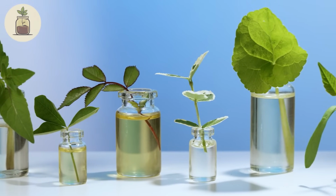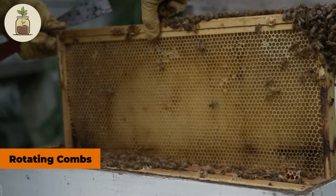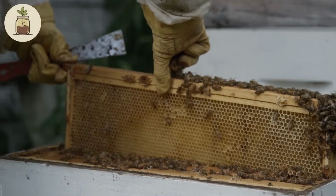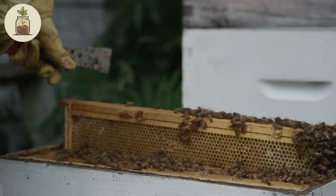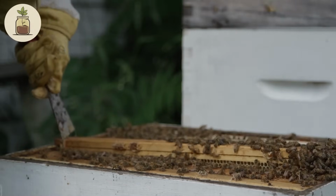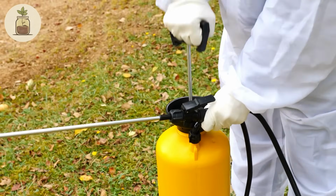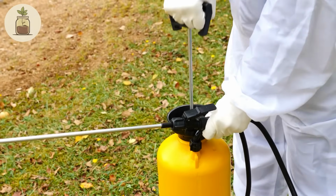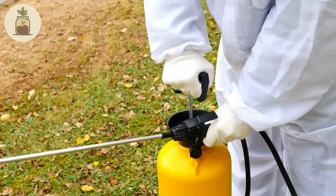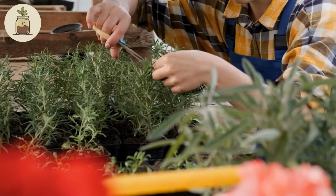It's not just oils either. The Amish keep their hives healthy by rotating combs, which helps prevent disease buildup. And they're vigilant, watching for signs of trouble before it starts. If there's a problem, they handle it quickly and naturally, which is a far cry from spraying chemicals and hoping for the best. This kind of management takes patience, but as any beekeeper will tell you, bees thrive under good care. And the Amish have patience in spades.